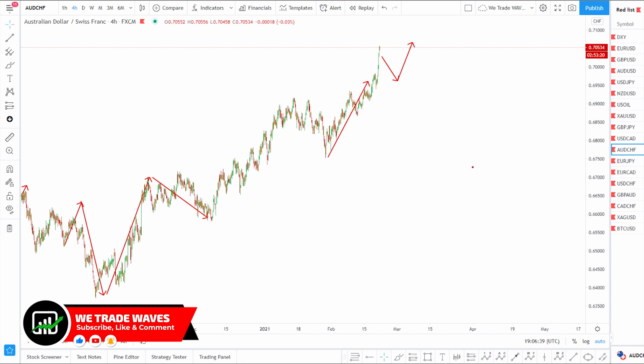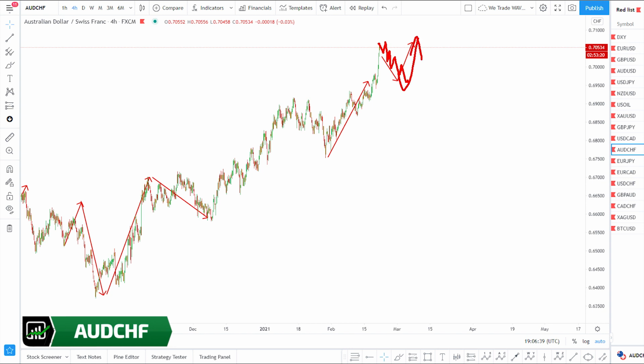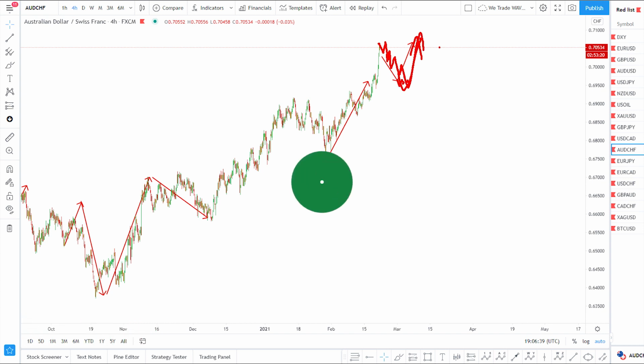Alright? Now, what next? We are expecting a corrective structure downwards and then another push up. So those who are in, you can take profits, manage your trade, or even take all the profits. It's up to you. What we are expecting next is a corrective structure downwards and then another upwave.